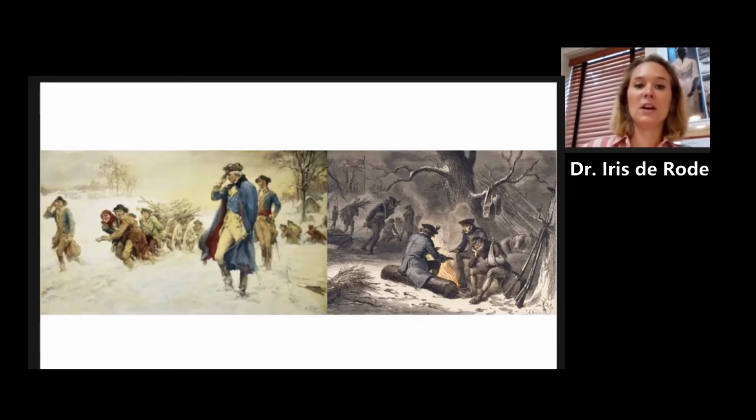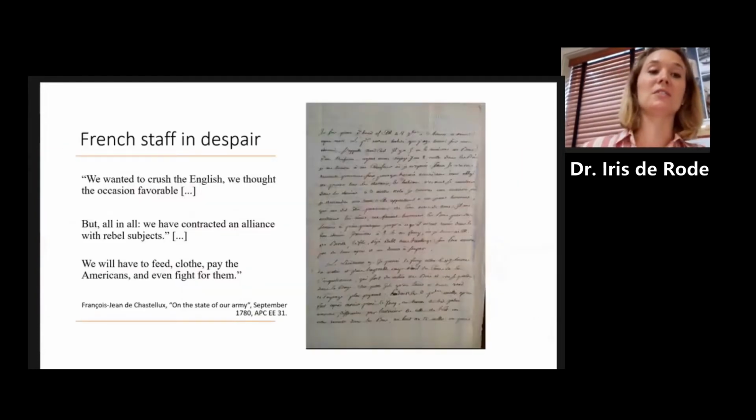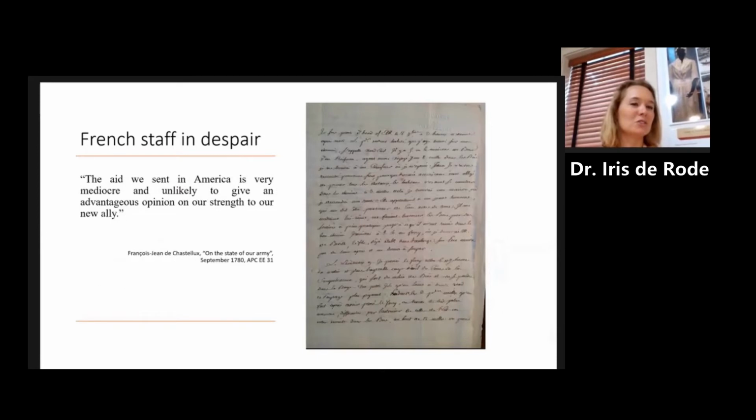So instead of seeing a magnificent army to fight with, they were afraid, leading to comments such as: we wanted to crush the English and we thought the occasion favorable before arriving, but we have contracted an alliance with rebel subjects. We have to feed, clothe, pay the Americans, and even fight for them. This is Chastellux, the person I spoke about. When he had just arrived in the summer of 1780, he wrote this to the French Minister of Foreign Affairs, saying, what did we do? This is terrible. And he said that the aid we send ourselves, thinking of the French aid, is very mediocre and unlikely to give an advantageous opinion of our strength to our new ally.